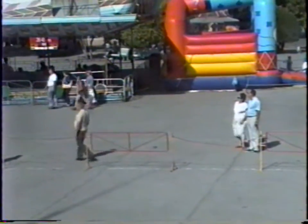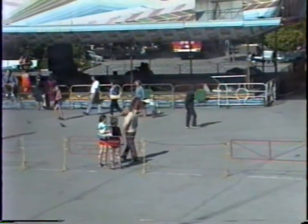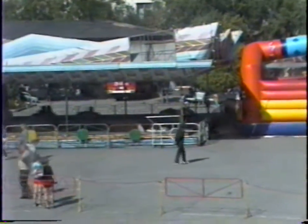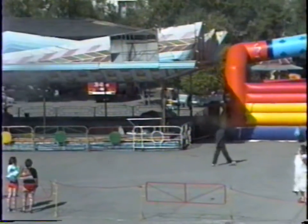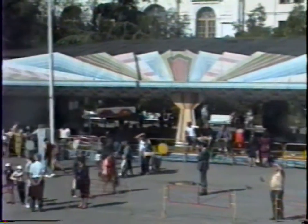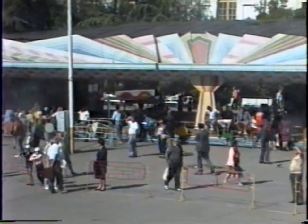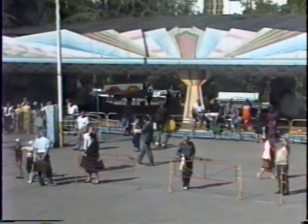Now the battery's working. This is the Yalta we're in now, as we're looking out of our porthole window.